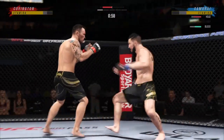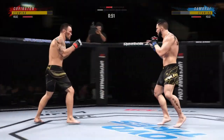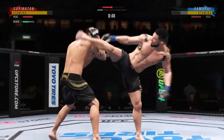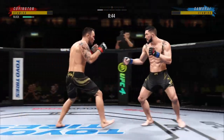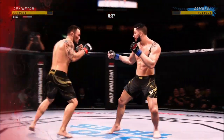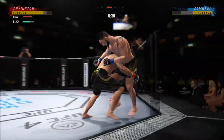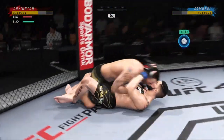So just over 20 total strikes and counting have now landed for Colby Covington. 45 seconds remain in the round. This is the fight thus far. How's his opponent still standing? I mean, I have no idea. This fight is supposed to be over. And it might not be over now, but it's gonna be over very soon.